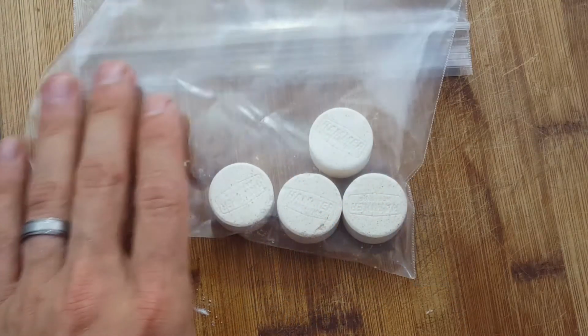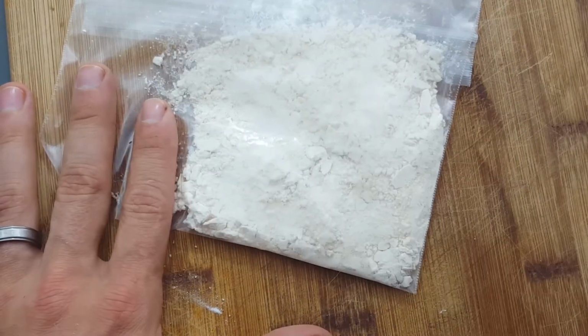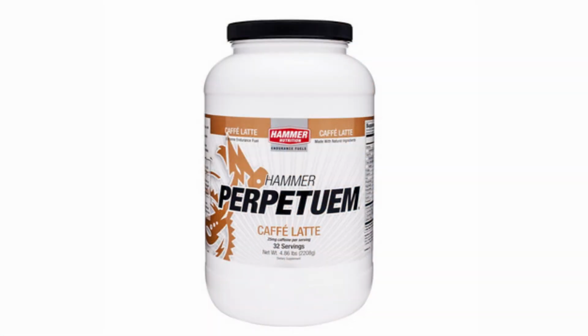If you do only have access to the solids, you can still use them. What I ended up doing was putting as many of these into a Ziploc bag as I was planning on using, smashing it all up with a hammer basically to get it to a protein powder kind of form, and then mixing it up that way. I could not for the life of me chew these. They're basically inedible in my opinion in this form. Don't be scared off by that. It is a good product. I would just recommend sticking with the liquid form of the Perpetuem and not these solids.